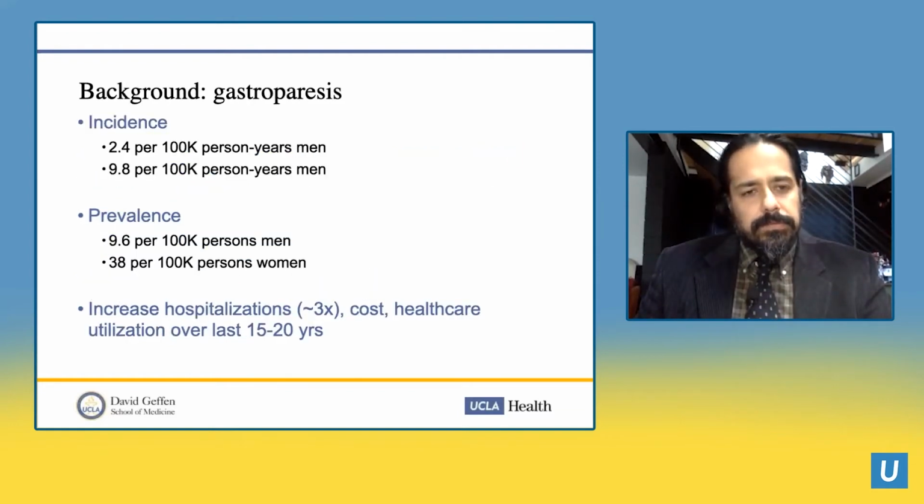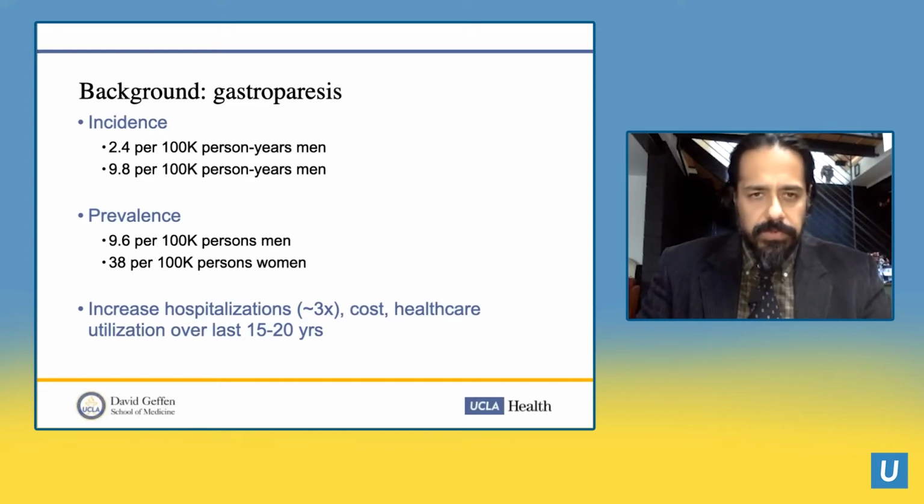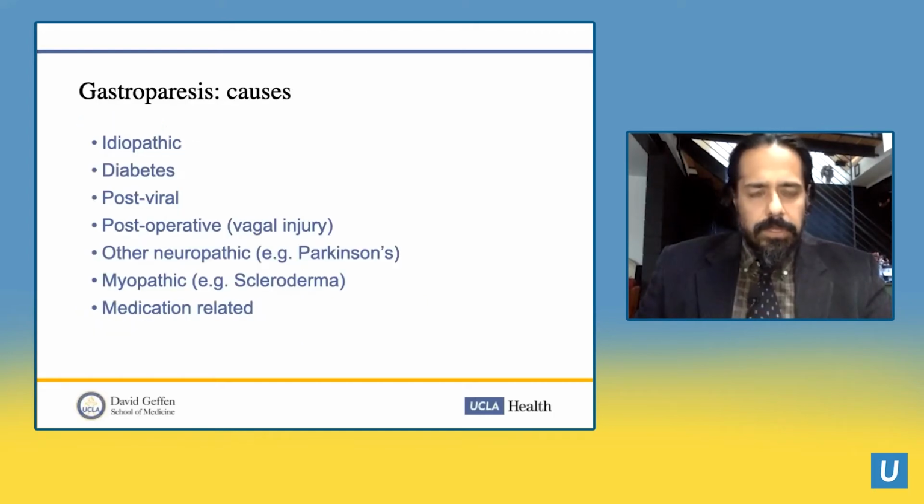Its incidence and prevalence are listed there for you, but importantly, there are increasing hospitalizations, recognition, cost, and healthcare utilization over the last couple decades, which I'm sure you all appreciate. Causes are somewhat myriad. A significant proportion are idiopathic. Diabetes, we all know about. The post-viral gastroparesis syndrome is well recognized.